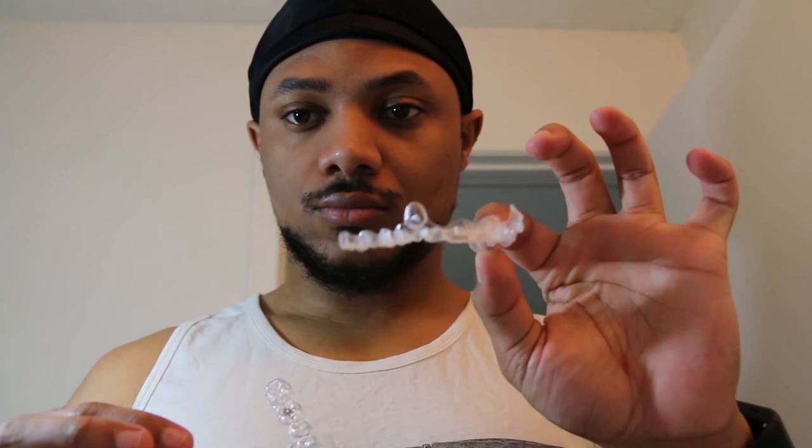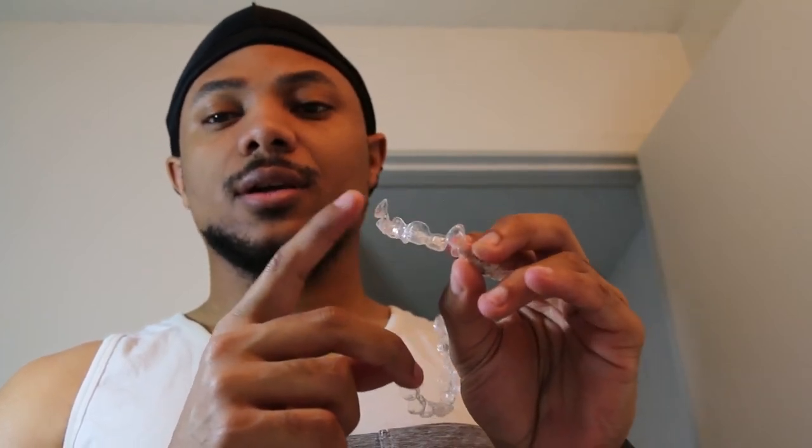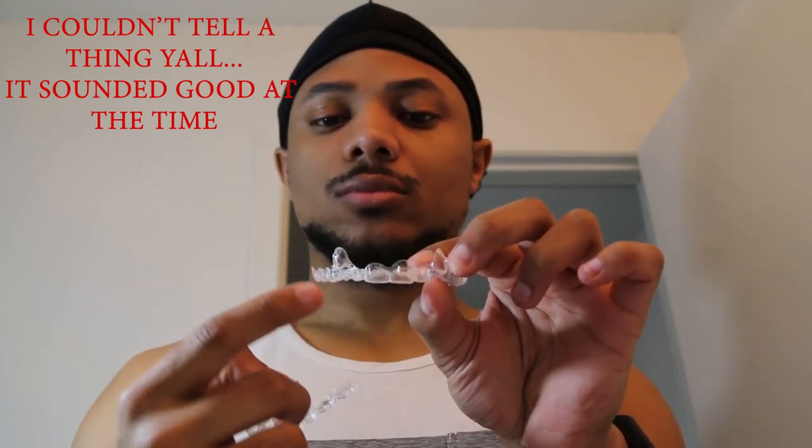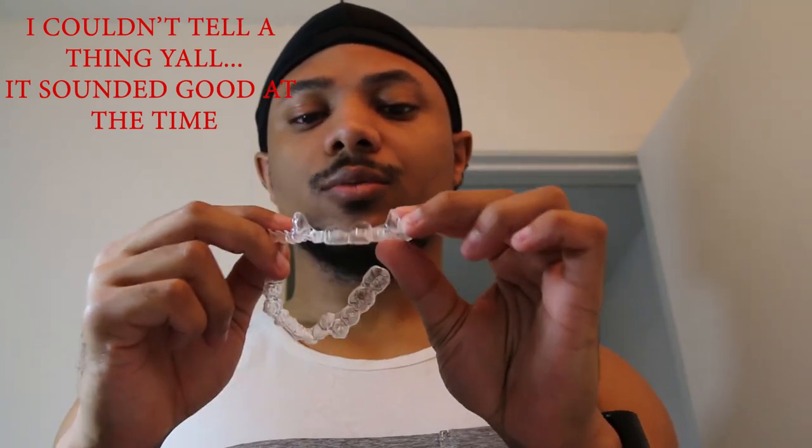Here are the new trays that will go in for about another 5 months. I mean, another 5 days. I do think on this one, I can see that I think this, and I think this one too, these two top ones, the vampire teeth, are actually a little lower this time, but we'll see once I put them in. All right, so I'm starting with the top.